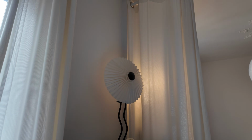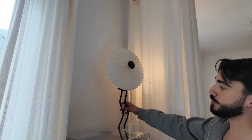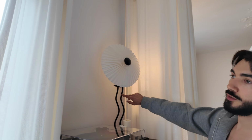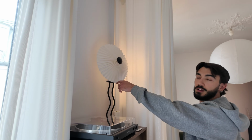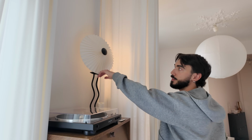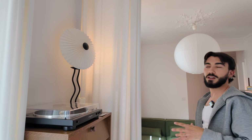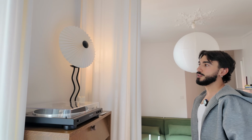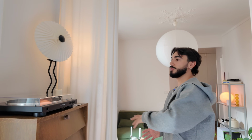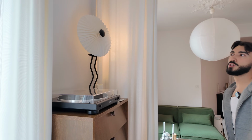Yeah, I actually have a lamp up here also, right? I really like this one because I got it on Le Bon Coin. I just bought the metal thing, and I got this thing on Etsy. It was a small creator doing pleated lampshades. And I just mixed the lampshade that I got from Etsy with this one that I bought on Le Bon Coin, and I think it gives a pretty nice result.